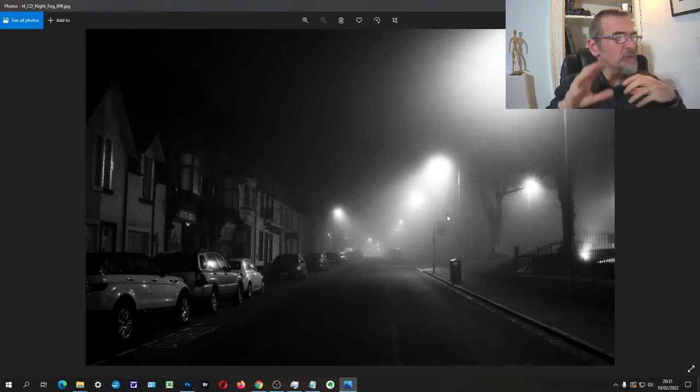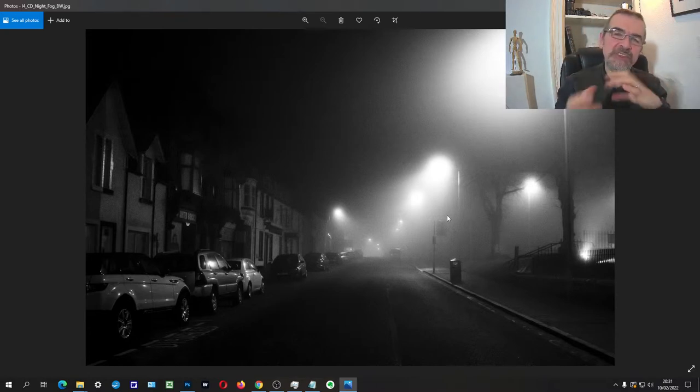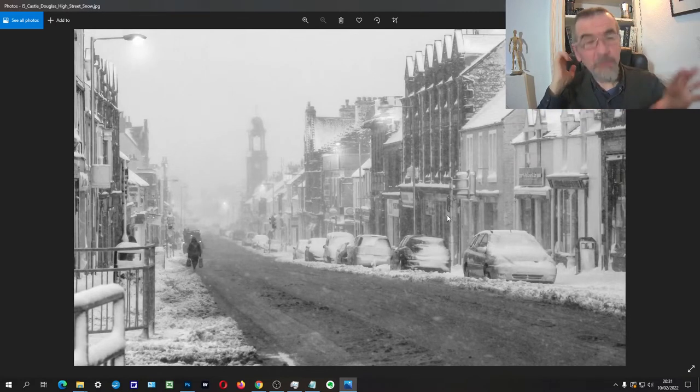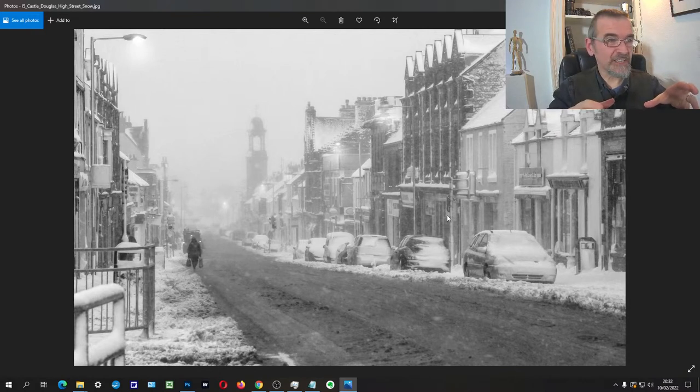But here, when you've got that notion of the fog, and the light cutting through it at night time, again, very, very atmospheric. So play around with the different weather systems, really, is what I'm talking about here. And if I'm talking about weather, snow, this was several years ago when we don't normally get snow like this in Castle Douglas, it has to be said.